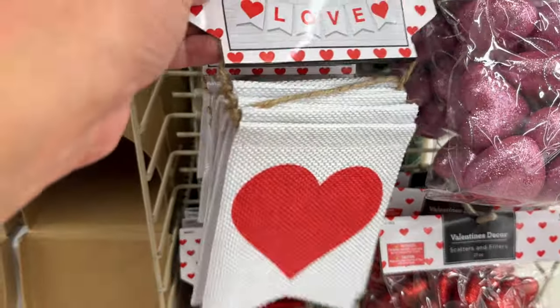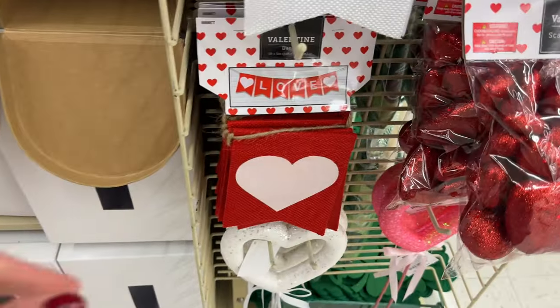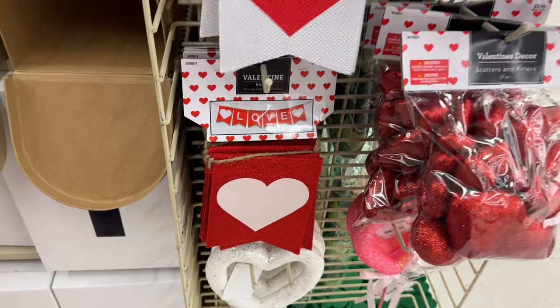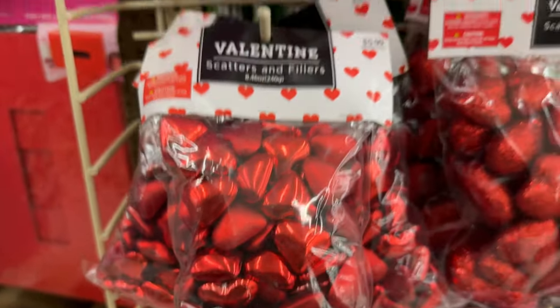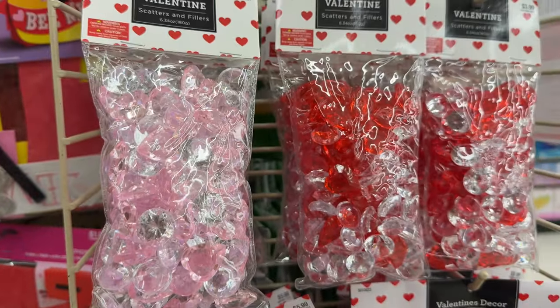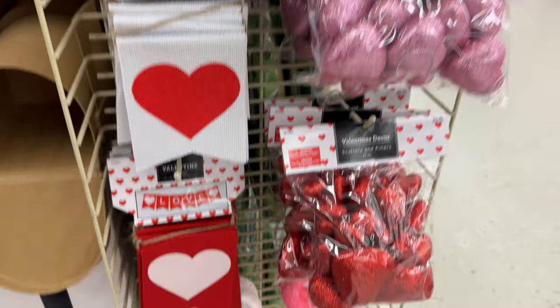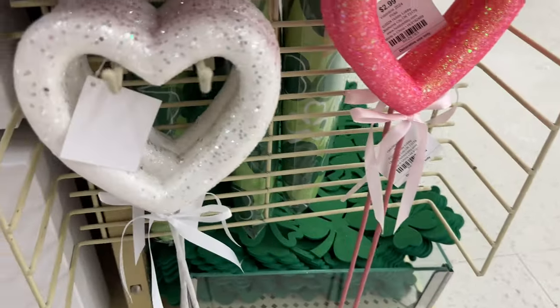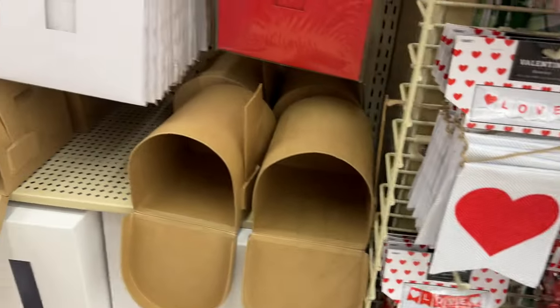Also thought this little love banner was cute. This one has the white with the red in the center, and then they had the red with the white heart in the center, and then they had lots of little pink and red filler options. At the bottom, they had these pink and white picks, and I think I saw some red ones, so we'll keep an eye out for those.